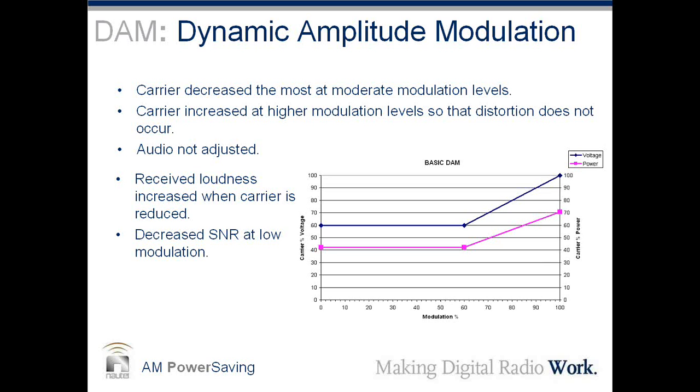So the lighter pink color is what's happening to the power of your transmitter, and the darker blue is what's happening to the voltage. With dynamic amplitude modulation, as with some of the others, we're only modifying the audio or the sideband component. So it's necessary that when the modulation is at 100% or higher, we return the carrier to 100% so that there's no distortion. So you see that on the right-hand side, that the carrier's gone all the way back up to 100.